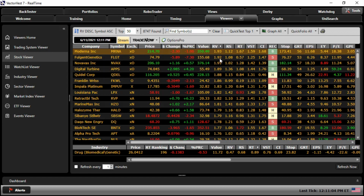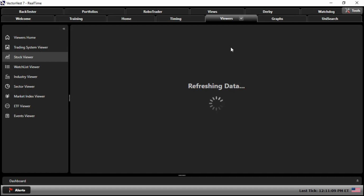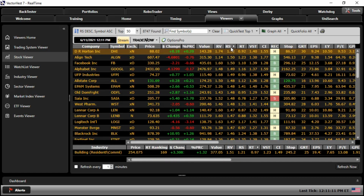Well, let's go look at the safest stocks in the database. We'll sort by relative safety. And these are the stocks that are going to now be the less riskier stocks, a lot less sell recommendations up in here. And a lot of times when you have a high relative safety stock and it's got a sell recommendation, something's going on in the background. You got to do a little bit more analysis. But now these are the safest companies in the database that you can take advantage of.